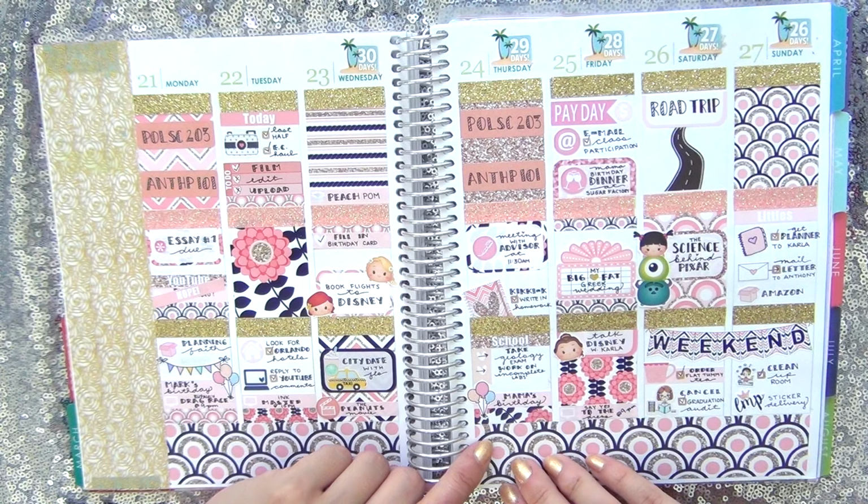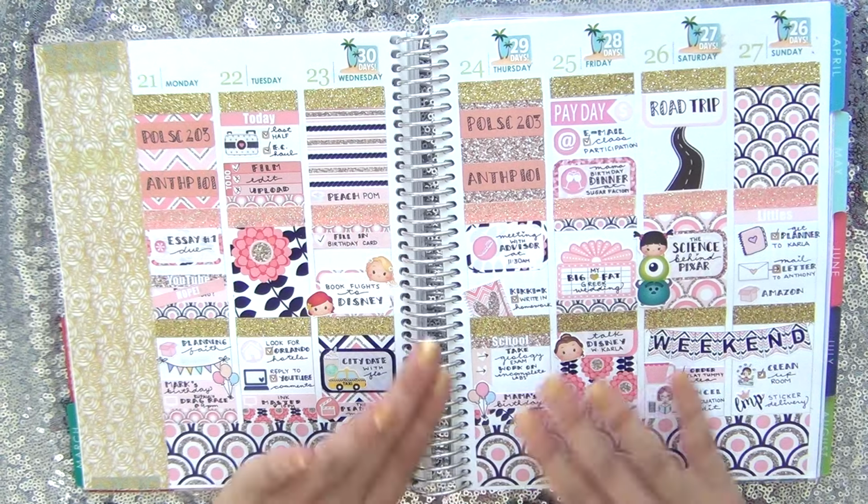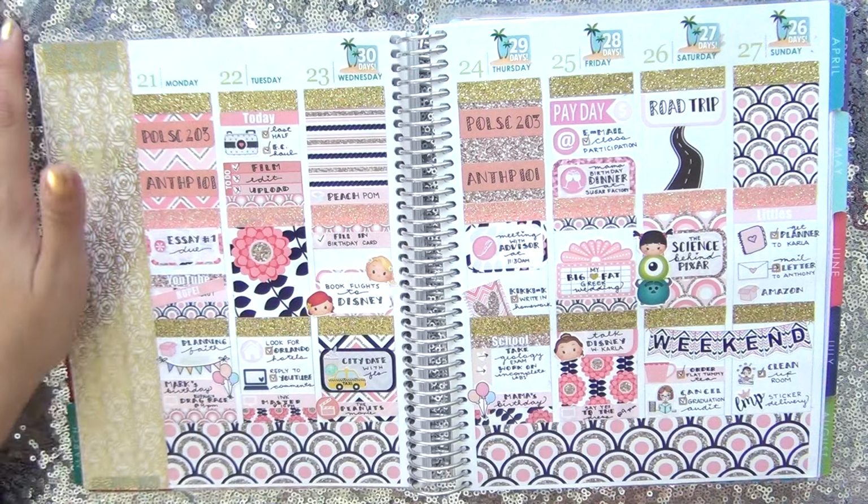I love Pretty Sheepy Tsum Tsums so much. I've ordered about five different sheets of them, and I love them. I hoard them. I use one sticker and I'm like, I need a new one, and then I'll subsequently place an order.